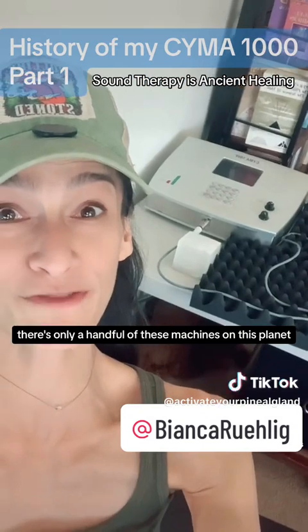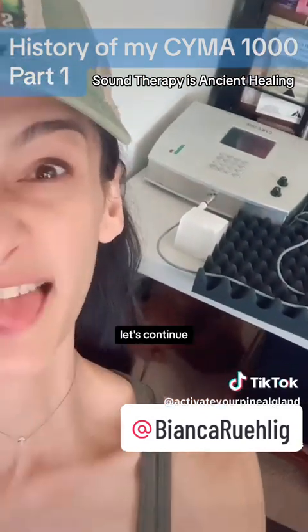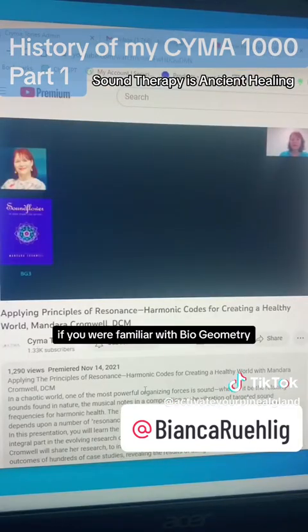There's only a handful of these machines on this planet. Go to cymatones.com on how to access them. Let's continue. Those of you who are familiar with biogeometry, the book itself emits BG3 vibrations. So it's nice to have on your shelf or table, just for the good vibes. And of course, the story is fun too.